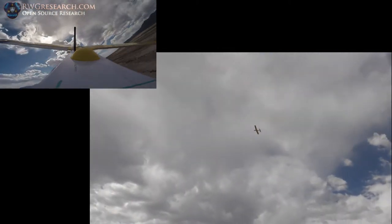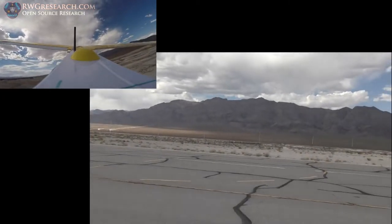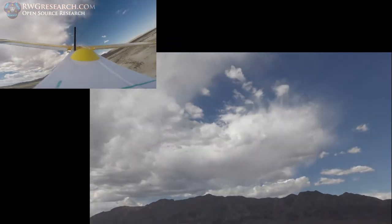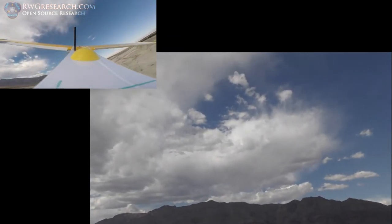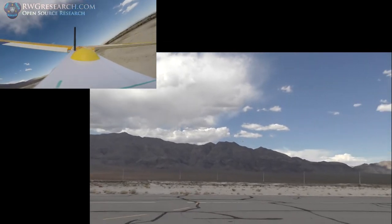Uh-oh, don't stall, don't stall. Ew, it looks terrible. It's just cruising. Here, take the camera back because I'm going to take it. Need my lights. Where in the world did it go? Stabilize.